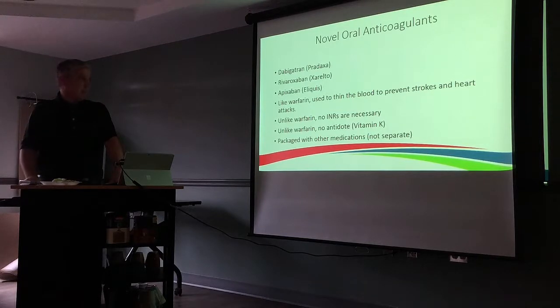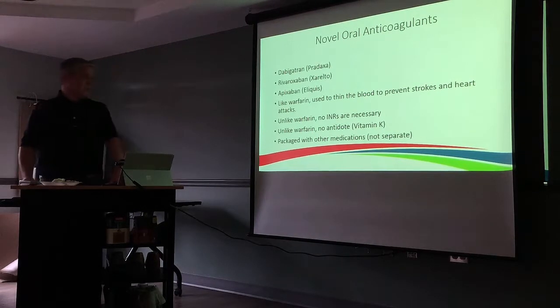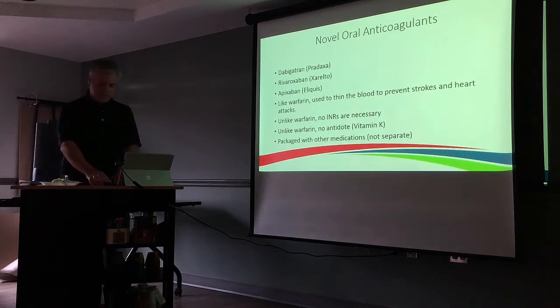So that's something to be aware of with the newer anticoagulants, even though it's nice that you don't have to do that blood work very often. If someone is in a situation where they think that their blood is too thin, then they have to just wait it out and hope that they don't get a bleed. These are actually packaged with the other medications. They're not separate because the doses don't tend to change, so we can kind of put them in with all the rest of them.